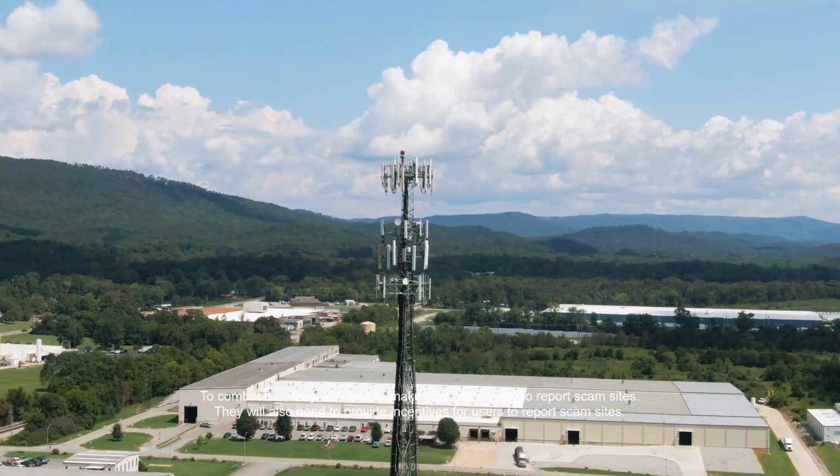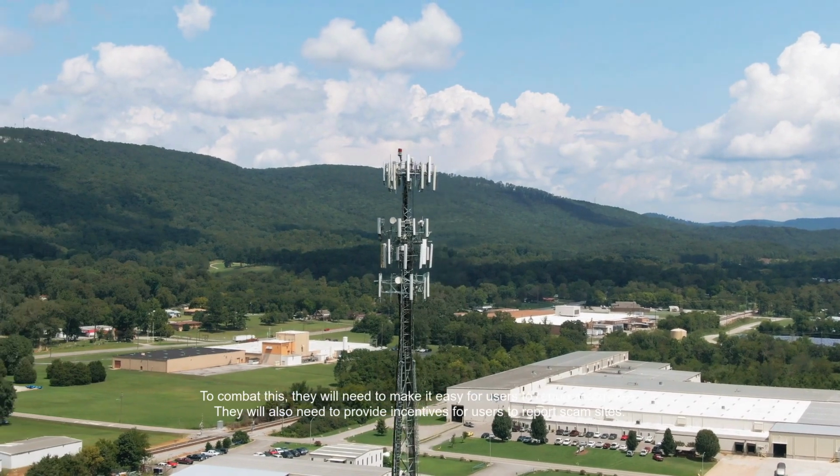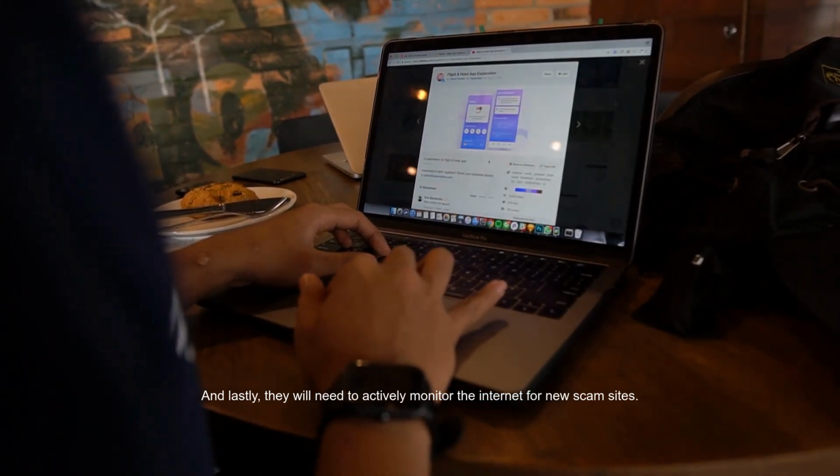To combat this, they will need to make it easy for users to report scam sites. They will also need to provide incentives for users to report scam sites. And lastly, they will need to actively monitor the internet for new scam sites.